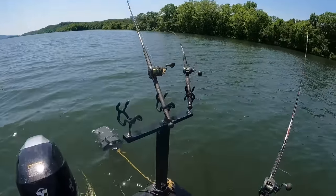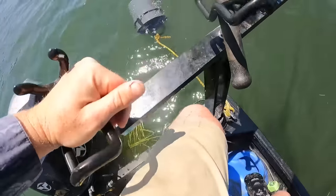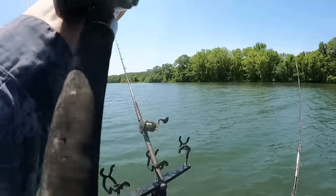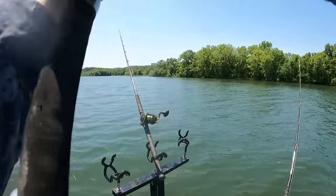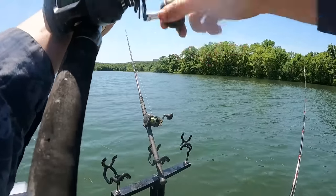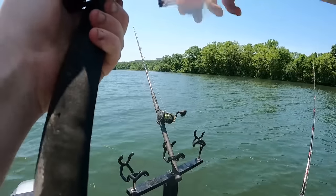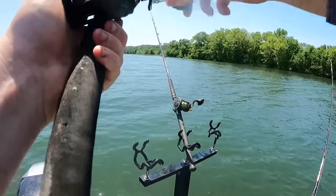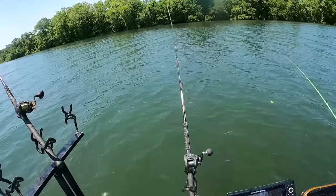Whoa. Oh, that's a big fish. Holy crap, this is a big one. Whoa. Oh, it came off. No. No. No. Fudge. Holy crap, that was a monster.